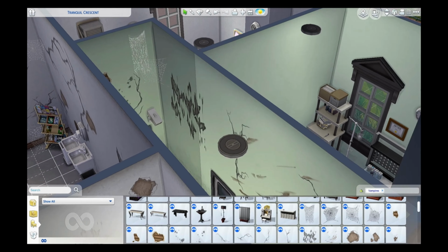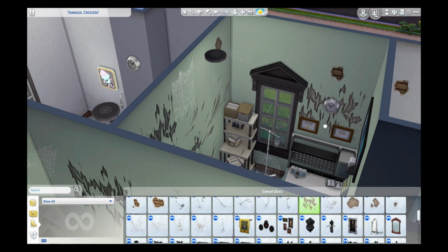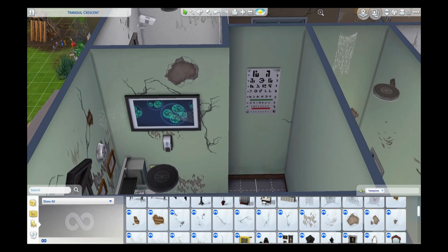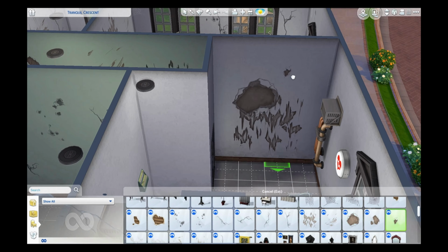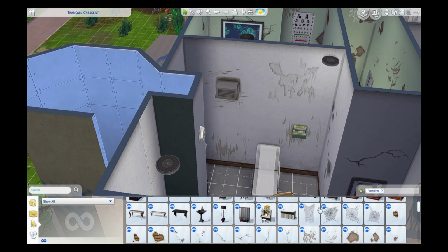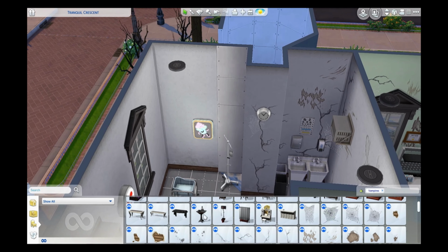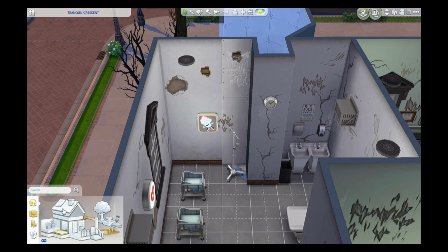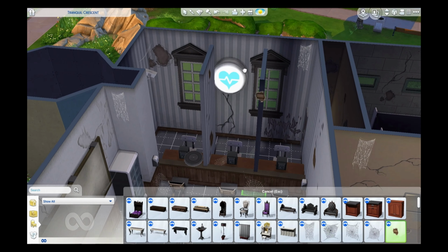Yeah, so I'm still just going over everything now. I really went to town with the cracks and the water damage. I just was like, I want this to look as old and creepy looking as possible. I do go back in and remove all the lighting as well, because obviously there's not going to be working electricity anymore, but I just kept all the lights in while I was building because it made it a lot easier to see what I was doing.